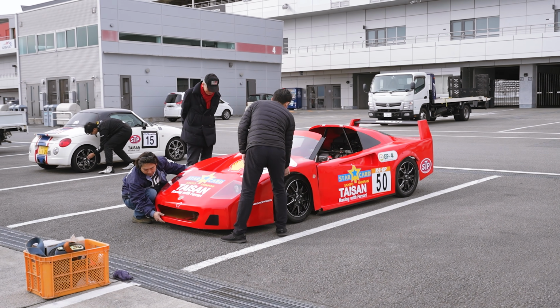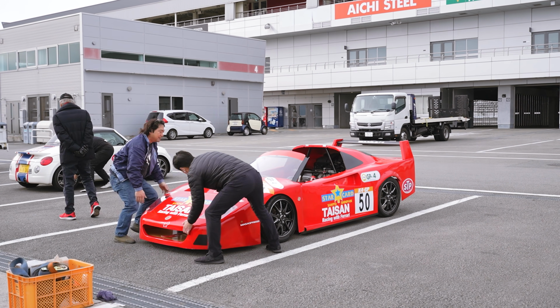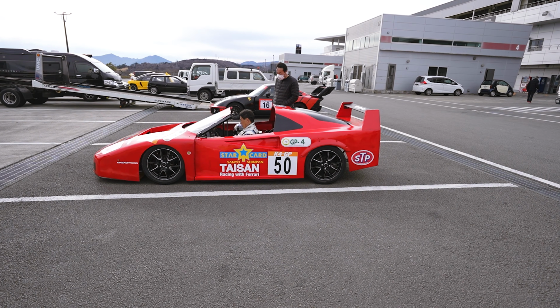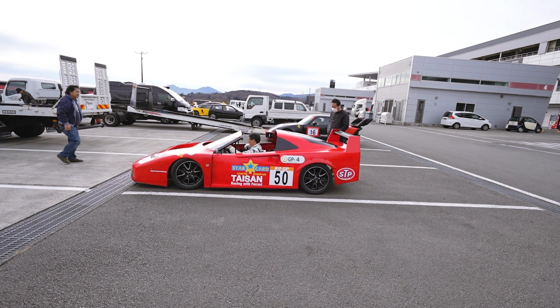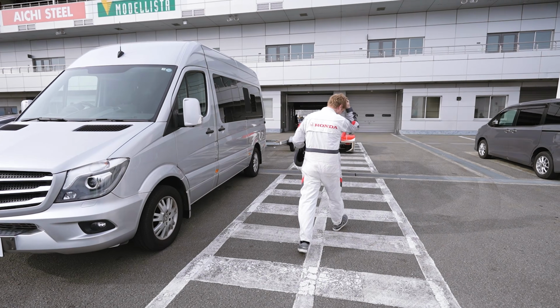So these are all supposed to be like the Team Tyson kind of cars from the JGTC race era, which is just gas. I love that they've all done that together. Who's this fella? So that's just Akira. This is amazing. So yeah, Akira Ida is here and he is driving the little fake F40, which is totally bananas.